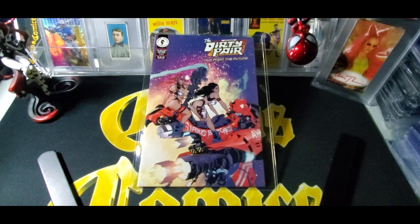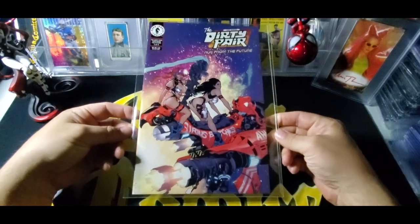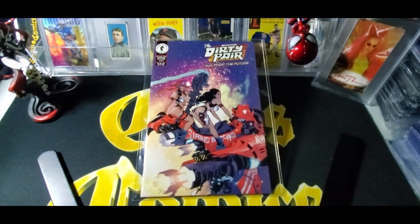It is Dirty Pair, the Adam Hughes cover, just one of those really, really awesome variant covers. I have one copy of it already. I want to get one. I'm going to look to see which one's best and get one graded, and just keep it for my personal collection. And then I'll have one I can sell.